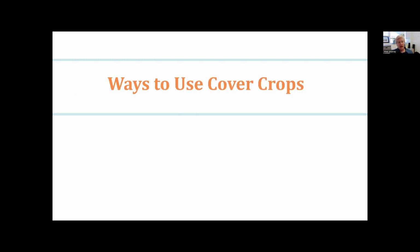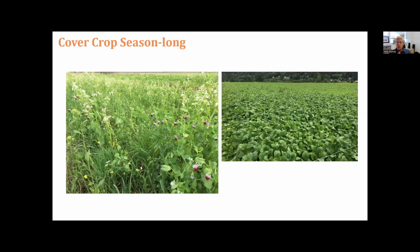All right, so again, Katie's going to talk about different species of cover crops, but I wanted to talk about how they may be used in a small farm situation. So one option that's probably the easiest is to take part of your farm, plant in the spring, let it grow all season long, and then you can plant your vegetables in that same site the following year. But that's where people don't have the space to do that.